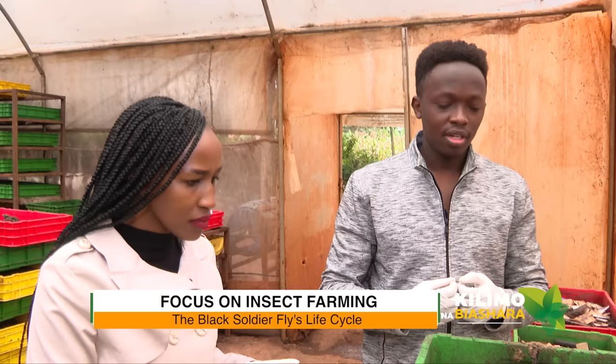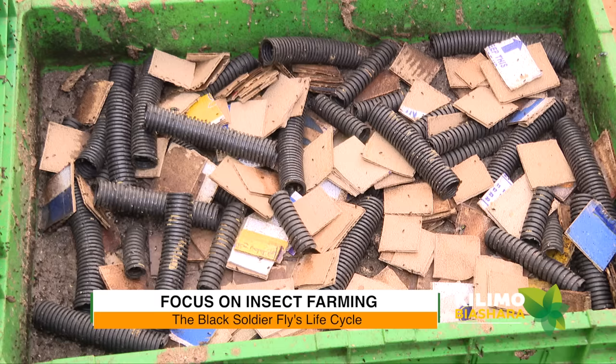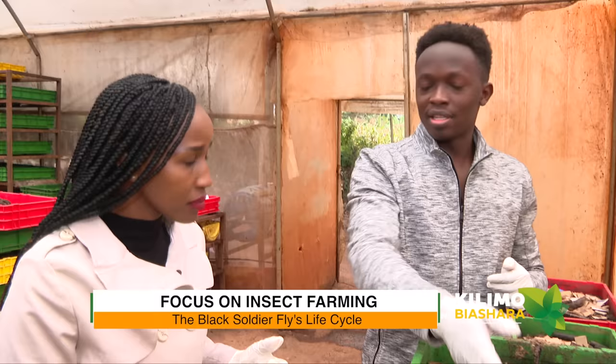Okay, let's say they're birthed. And now here is where we put our eggs under waste, which is where when the egg hatches, it just falls into the waste. So you can burrow through the waste and see. What is this before I burrow in?